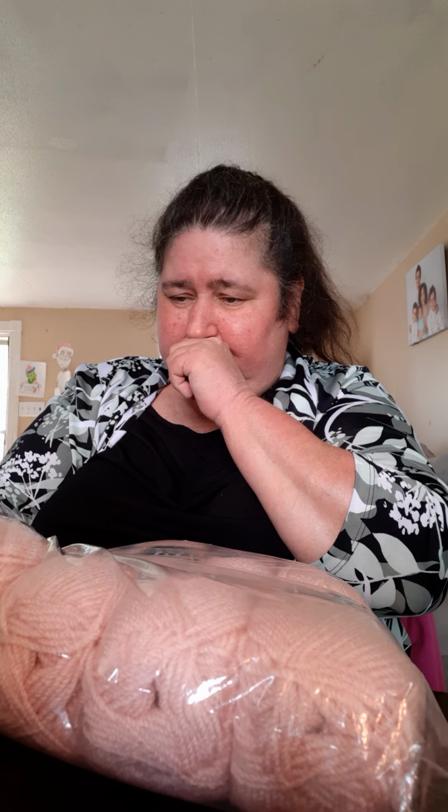I'm gonna have to look at the cowl and the, what is it? Oh my gosh, I can't get my words out today. I'm gonna have to look at the directions and see what they are. And this is 50 gram, 1.7 ounce. I'm sorry, 1.7 ounce. 150 meters, 164 yards.